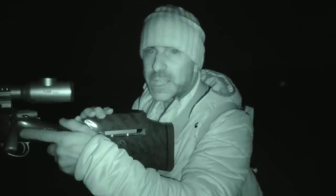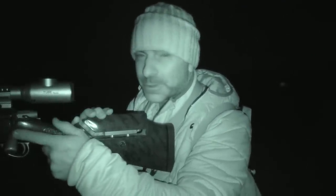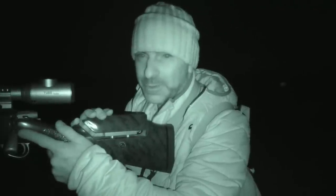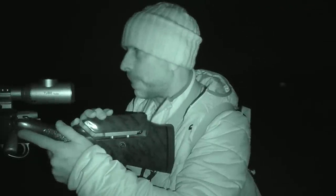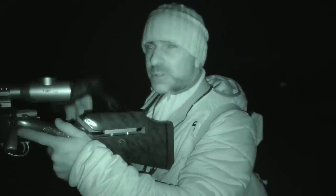I've just had a couple of deer come past me then. I wondered what it was at first. I thought it was a fox coming through the long grass. I could just see the top of its back. Then it came out as a couple of fallow does. They're only about 100, just over 100 yards away probably.